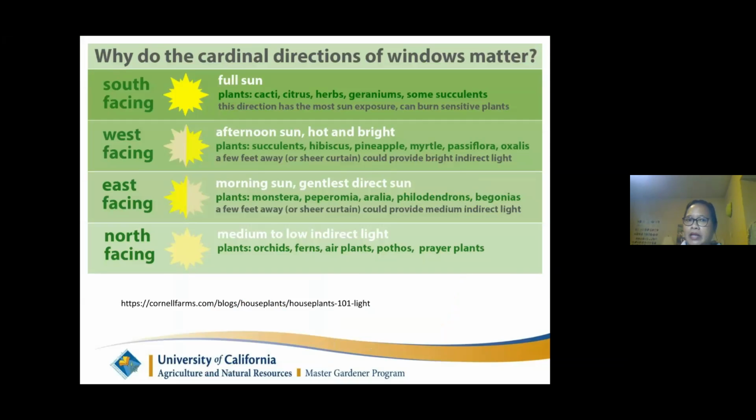So next is about light. Why is light important? The cardinal direction of the windows matters, so you have to figure out the location of your house plant. As we're all aware, the south-facing side is always the warmest part of the house, and it receives full sun and longer light exposure. The plants that would love that include cacti, citrus, herbs, geranium, and some succulents. Sensitive plants would get sunburn, and you will notice that.